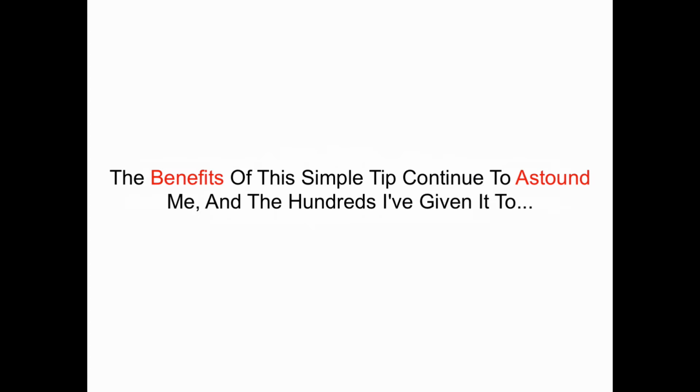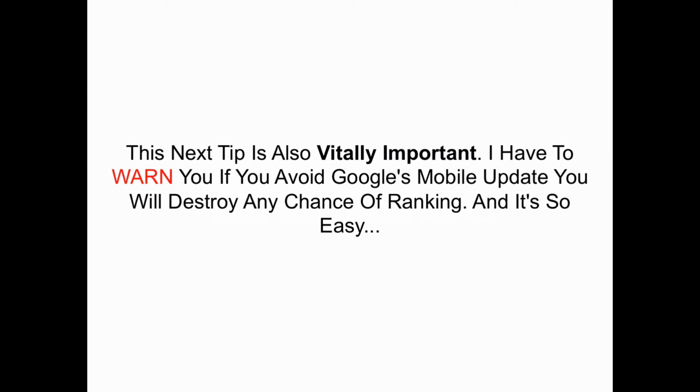You've covered your bases. The benefits of this simple tip continue to astound me and the hundreds I've given it to. The next tip that I'm going to give you is also vitally important. Now I have to warn you, if you avoid Google's mobile update, you will destroy any chance of ranking, and it's so easy to do.